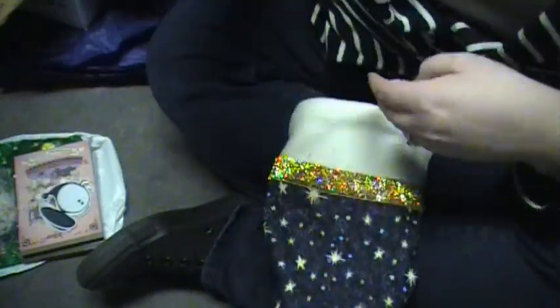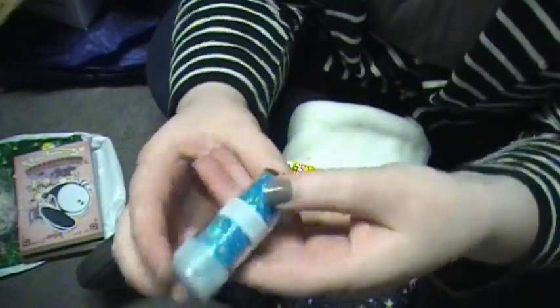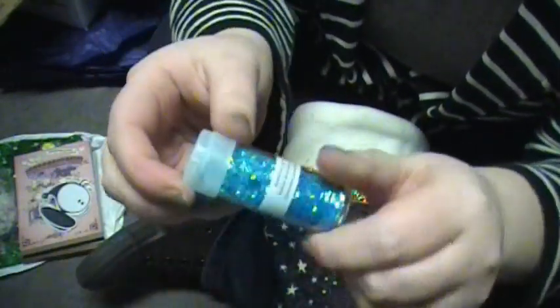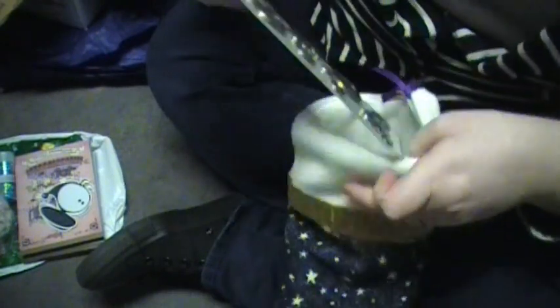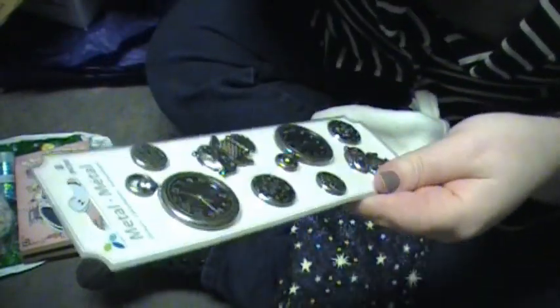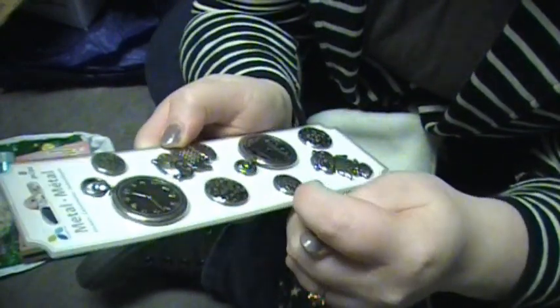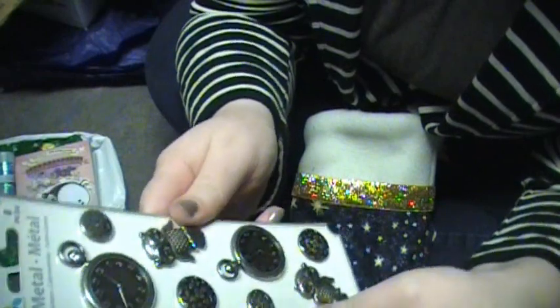What's next? Ooh, glitter. Ooh, it's super pretty. Blueberry slush. I think that is a perfect name for this. Thank you. What else is in here? Ooh! Oh, I love these. Oh my goodness. There's clocks and buttons and owls. I love it. I can't wait to do a project with this. I love it, love it.